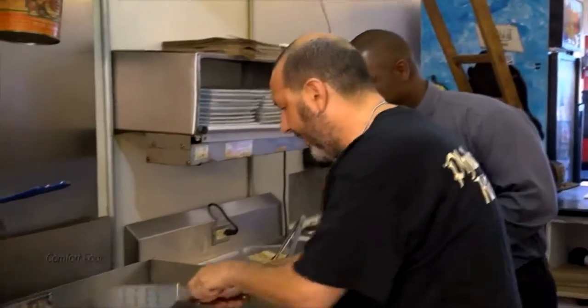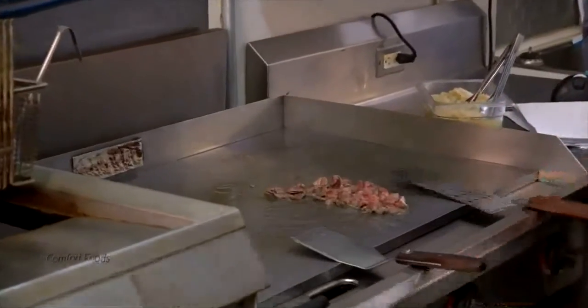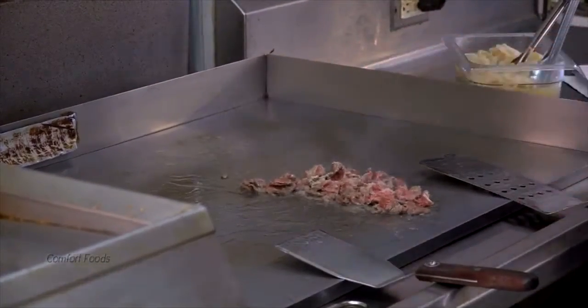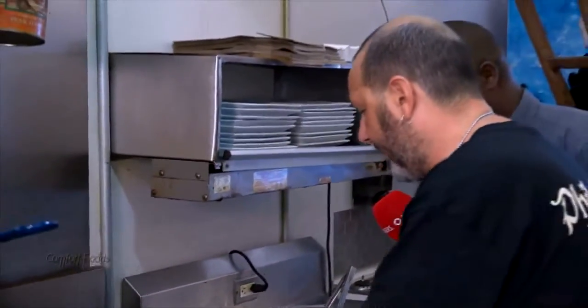So we're just going to break this up a bit. Let's make sure everything's evenly cooked. Excellent. A little bit of seasoning. Can't tell you what this is. It's a secret for the sauce? Yeah. Okay, just going to brown it up just a bit more.